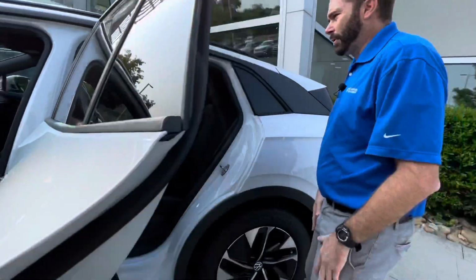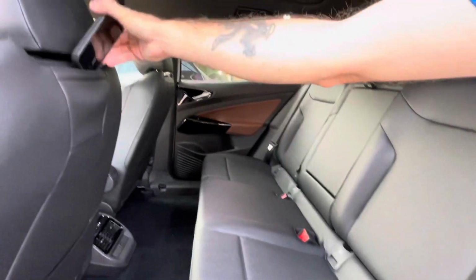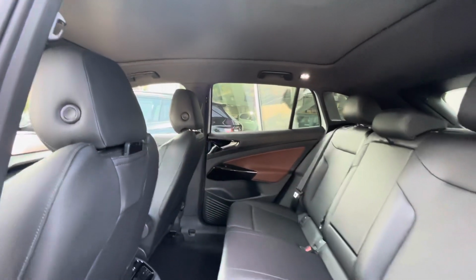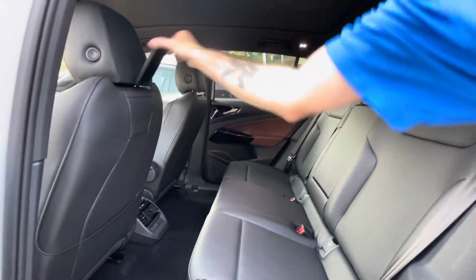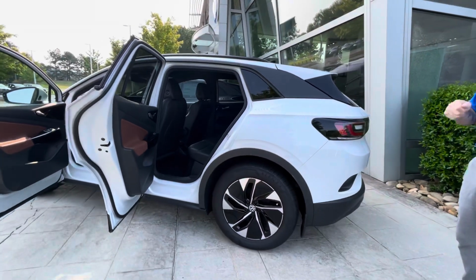I think one of my favorite things is, and I'm going to show you with my phone, the little pocket back here. So if you're traveling, you have that little pocket back there. You can throw your phone in there or something like that. You know, you got the bigger one down there. So if you're charging the phone, you just throw it up there. You don't have to be holding it.